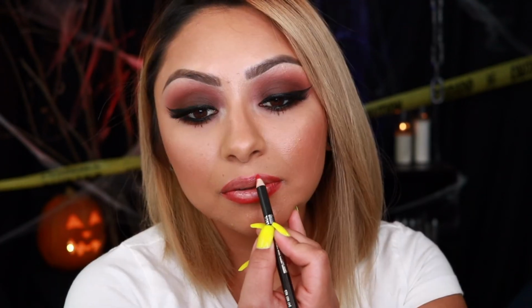I do want to say that I'm currently wearing some of this Carmex on my lips because I have very dry lips. Everything is dry on me. So it might be gliding on easier like this. I was originally going to just trace my lips, but I'm going to apply it as an all-over color.